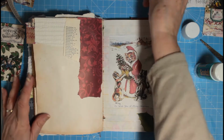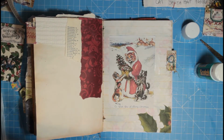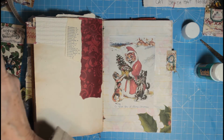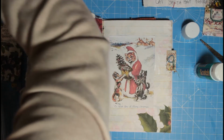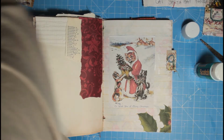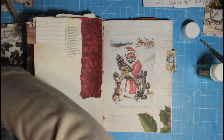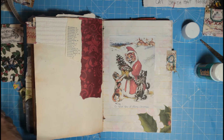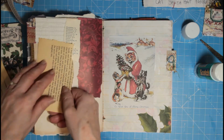Right, we need to do a little bit more of... what have we got in here? It's not material. That is a sheet of pink paper. What else have we got that we can put on here? I'm not very good, am I, at doing things on the hoof. I like to be a little bit prepared.